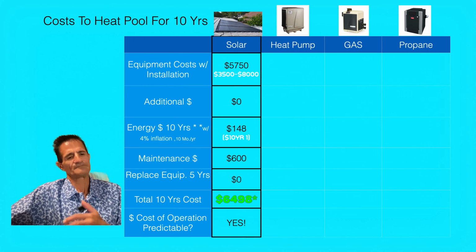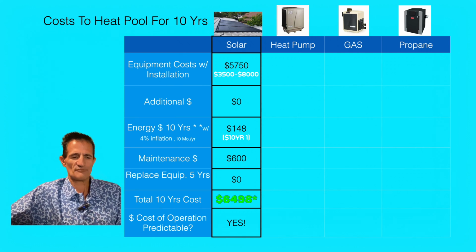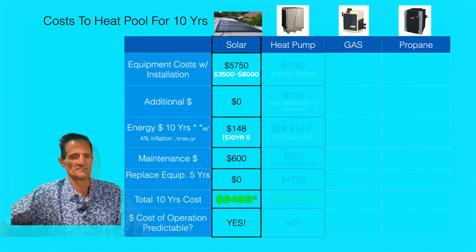So for the total ownership cost over 10 years, solar is about $6,500 over 10 years to heat your pool. Is the cost predictable? I would say it's pretty predictable because you're not worrying about energy cost.